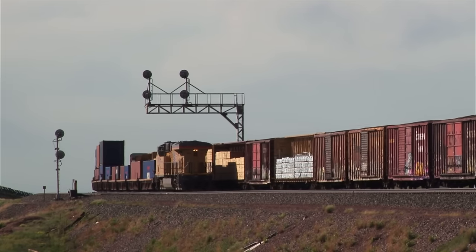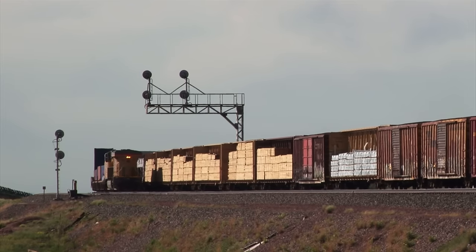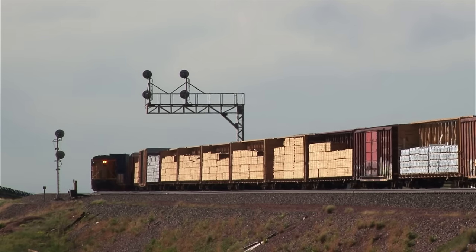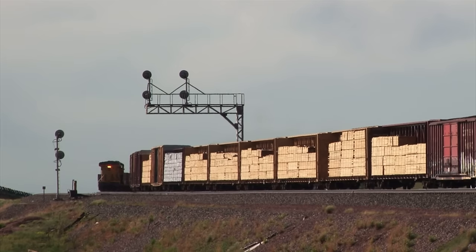UP GVO number 7987 brings up the rear of the train, providing dynamic braking for the 1.6% downhill run into the Laramie Valley. The stacker continues down Main 3, which separates from the other two tracks just around the curve.